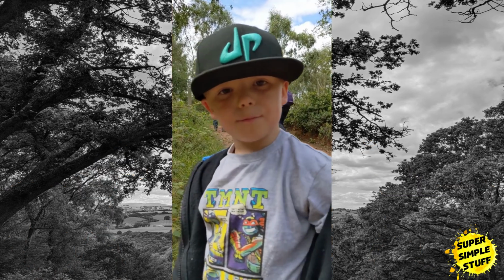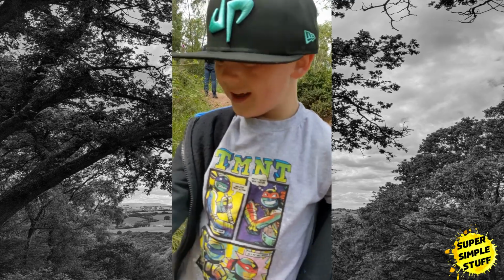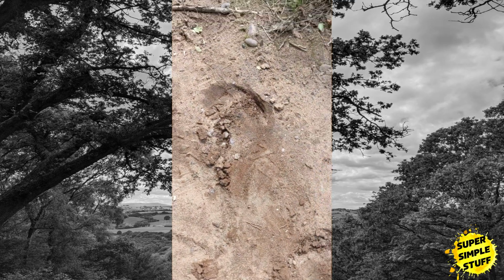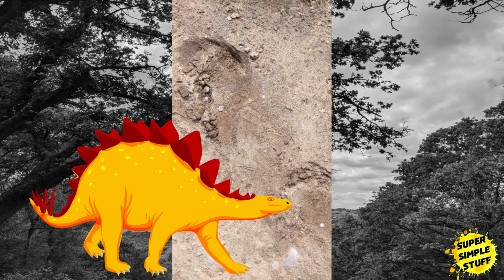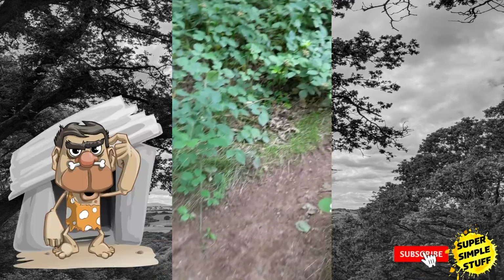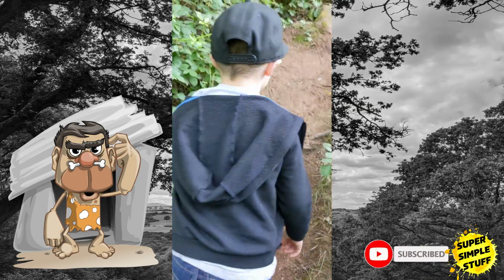The horses have just come past. And look what lives there. They're leaving like dinosaur hoofprints, aren't they? We found a cave. Therefore, we're going to have a look up inside.